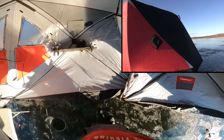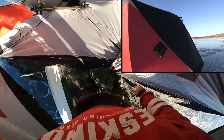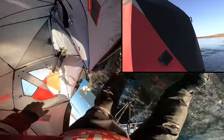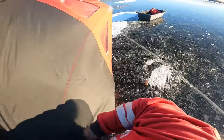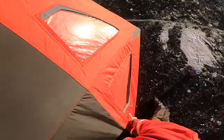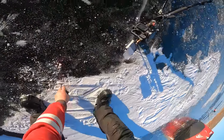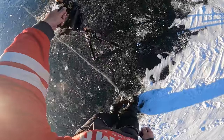Come on, lift, lift. Oh, there goes my table. That's not working. I thought it would. Oh no. Well, what's the chance I still have a working camera? Probably pretty slim, hey?